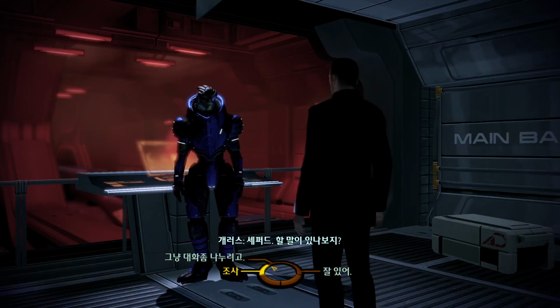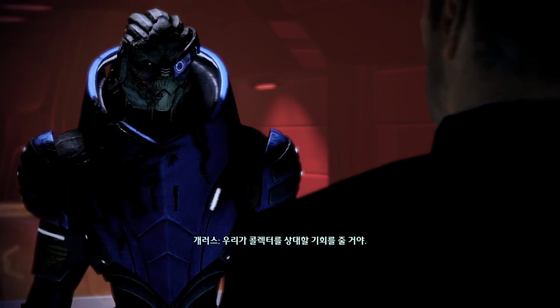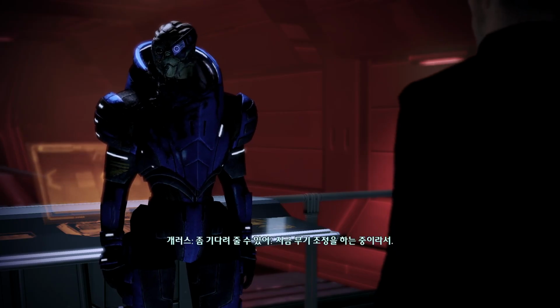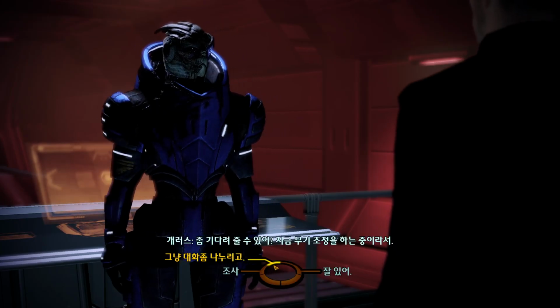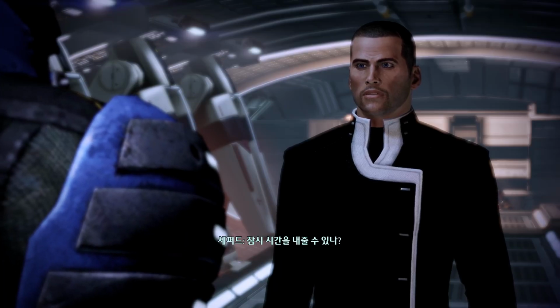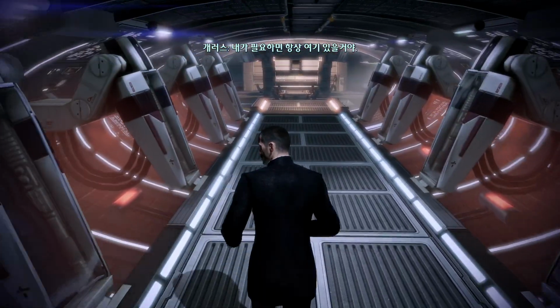Shepard, need me for something? What can you tell me about the weapons upgrades? It just might give us a chance against the Collectors. Have you got a minute? Can it wait for a bit? I'm in the middle of some calibrations. Have you got a minute? Can it wait for a bit? Talk to you later. I'll be here if you need me.